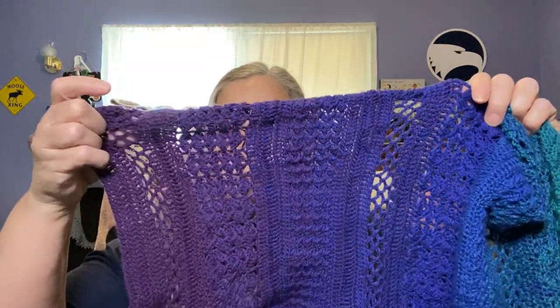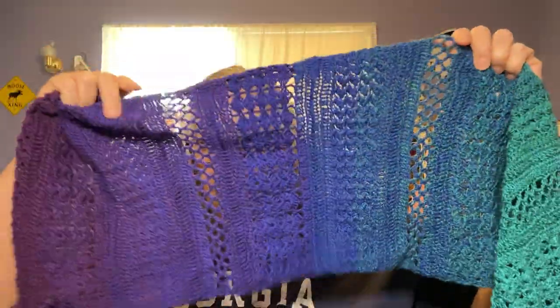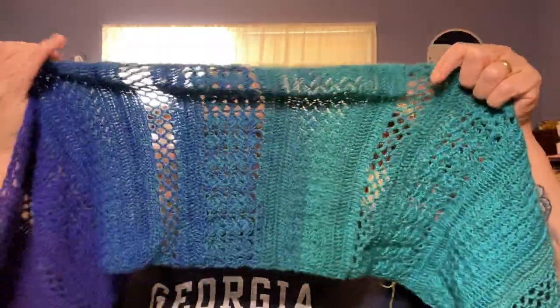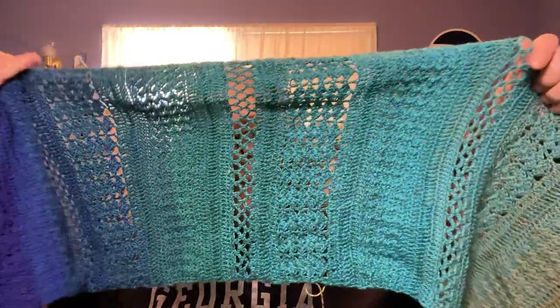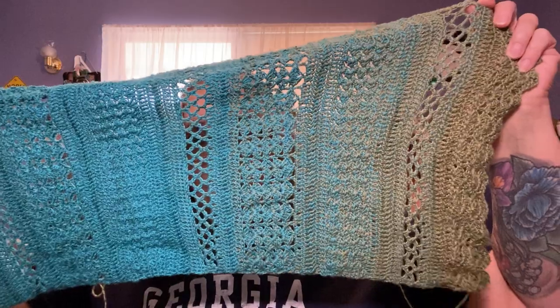So here is the shawl. It is getting very long. Let me get the yarn out so I can properly show you because it's still attached. So here we go. This is where it started. Oh, here we go. And the change in the colors, I love. All right, so this is it. It is very long.